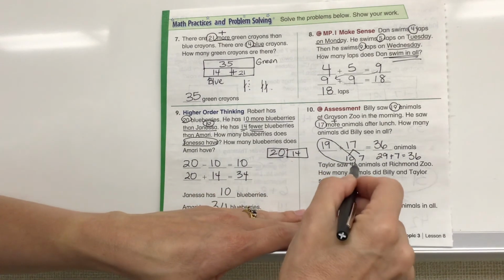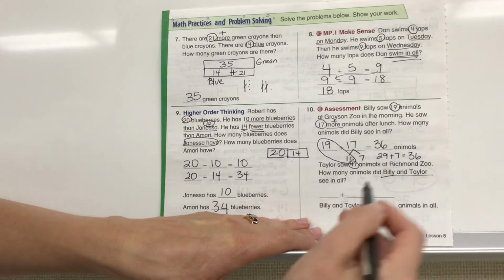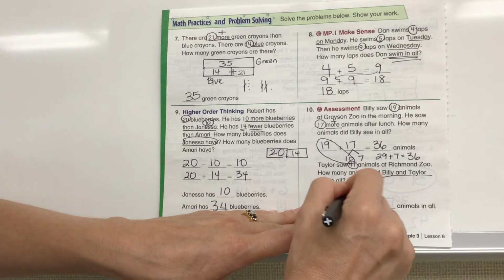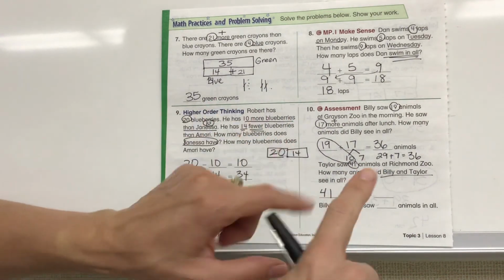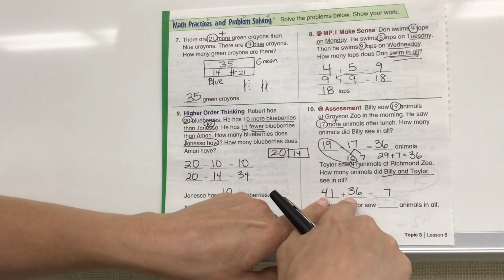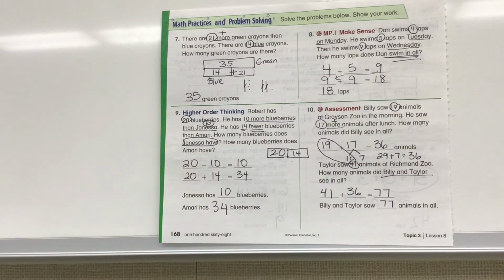Then Taylor saw 41 animals at Richmond Zoo. How many animals did Billy and Taylor see in all? So he saw 41. And then we know that Billy saw 36. So 41 plus 36. I'm going to take a look at this and add by place value. 1 plus 6 is 7. And 4 plus 3 is 7. So Billy and Taylor saw 77 animals in all.